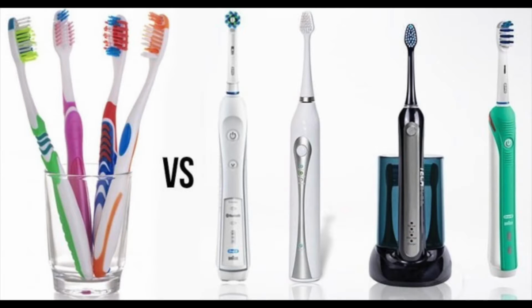There are so many different toothbrushes in the market right now. You're probably confused about which one to choose and which one is better for you and your teeth. So let's just dive in and talk about which one is better and why, and what are the pros and cons for both electric and your manual brush.